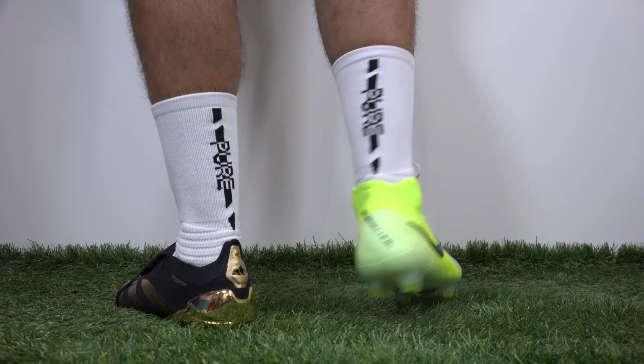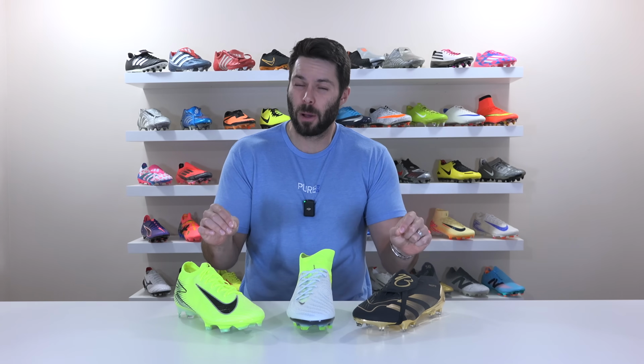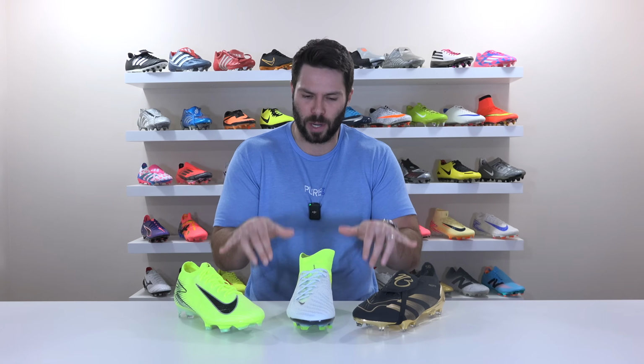So in conclusion, are the football boots of what are technically the three best players in the world also the three best football boots in the world? I think that's definitely up for debate, but there's no question that there's not a bad choice between these three.